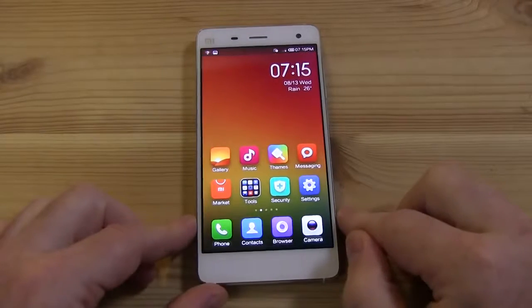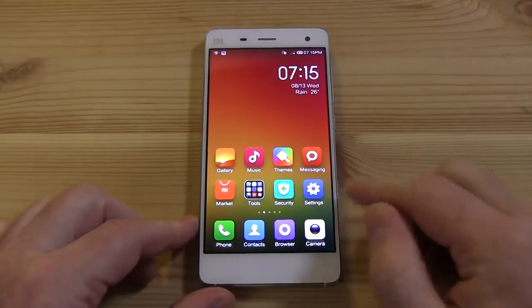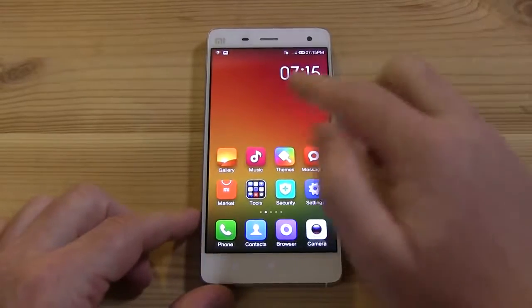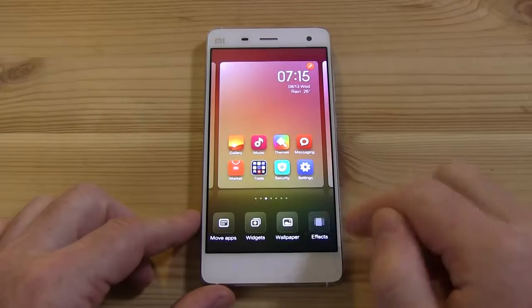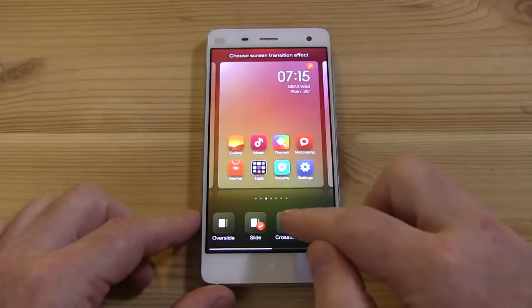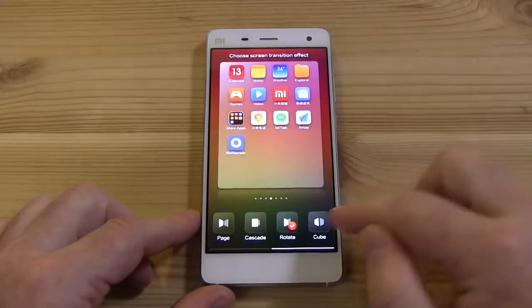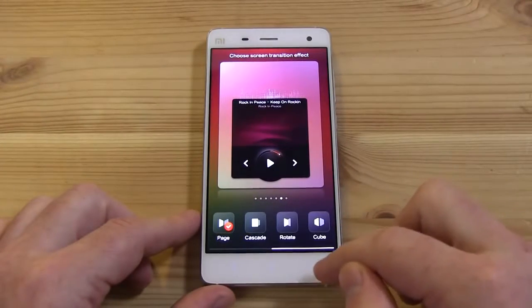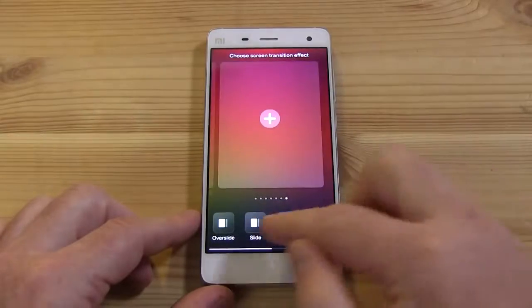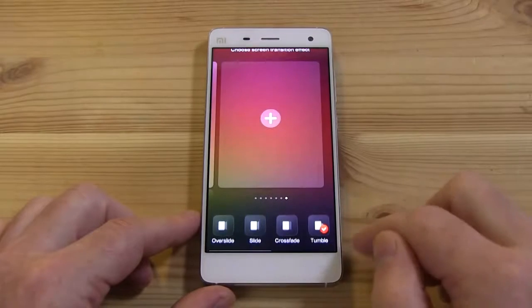So in general, what do we feel about MIUI version 5? I think it's very slick and very... Let me show you one little thing as well. One little trick that I really like. Look at these effects. Slide, crossfade, tumble, rotate, cube, cascade. Okay, we've seen this before with Cyanogen and a few of those. But it's just so slick. It's very impressively integrated. Let's go back.